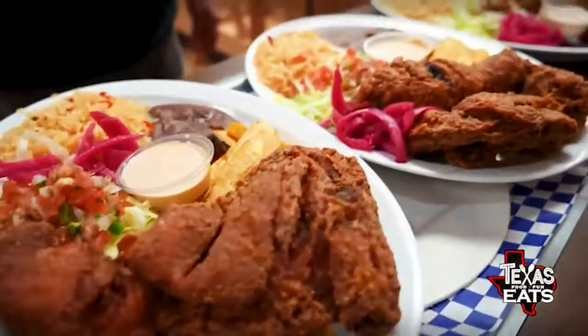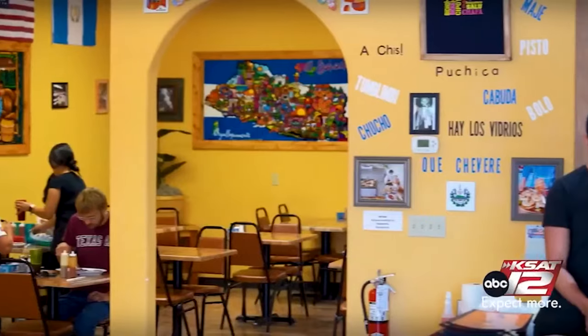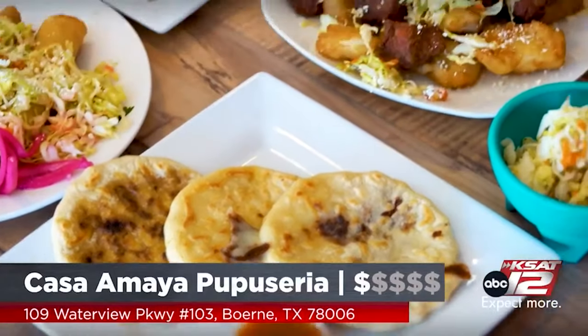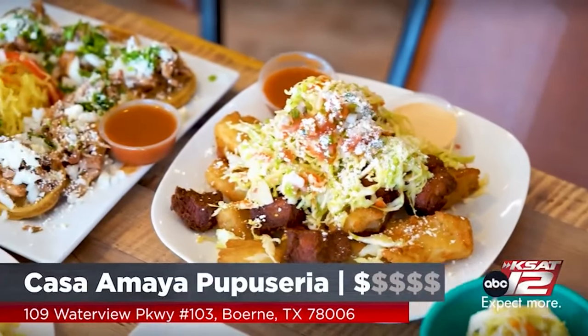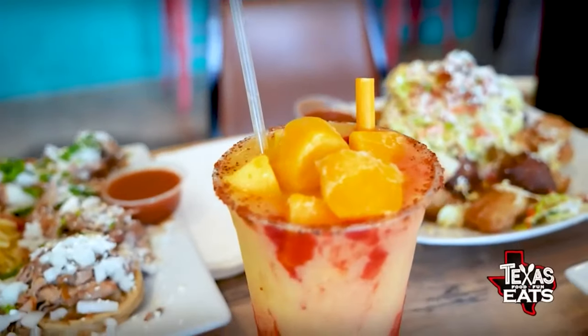Mr. Amaya, thank you so much for having us out here. You guys, Casa Amaya up here in Bernie. It is so much delicious stuff from around Central and South America. I mean, this is what you want to get. You have the pupusas that you want to get. I mean, the pork dishes, the chicken, even the taquitos. Everything rocks. You can also get mango nada desserts, beer, wine. It's all rocking out here. This is where it's at, y'all.